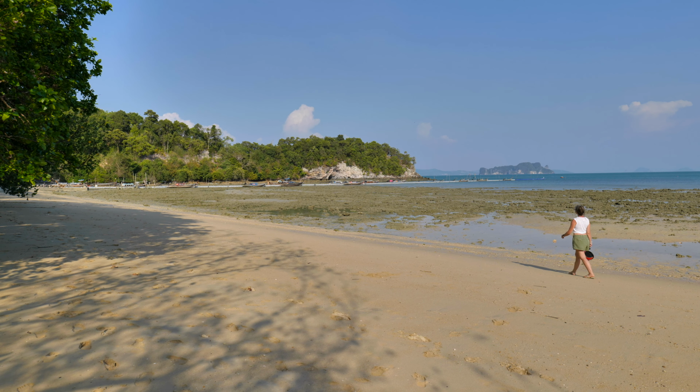But when the tide is high, this is a really lovely beach to be on. And again, like the last one, there are some little beach bars near this beach, so it's a good place to go around about lunchtime. Stay tuned because we've got some more really lovely beaches to show you.